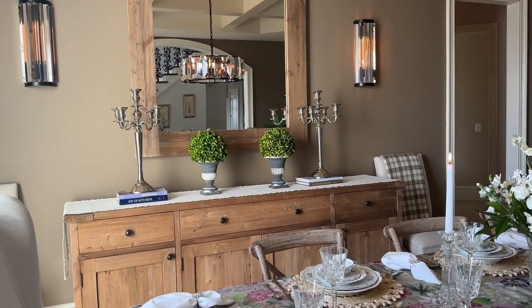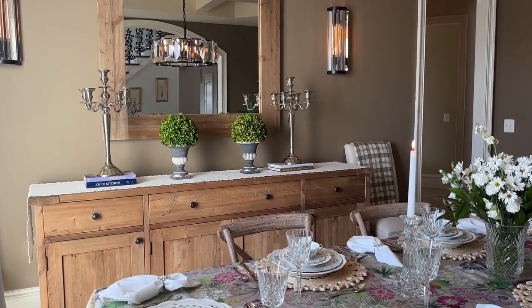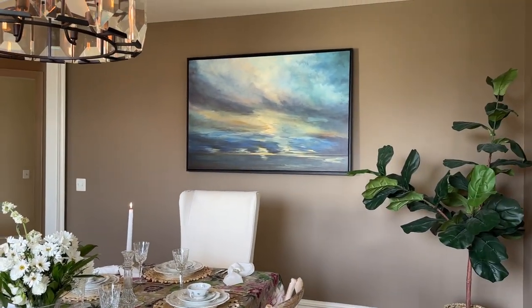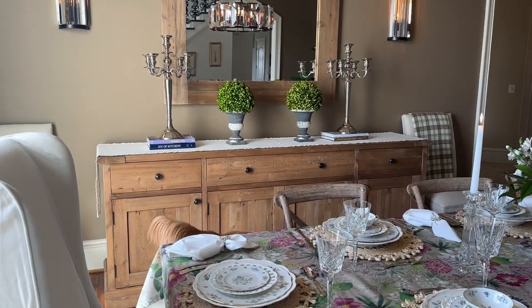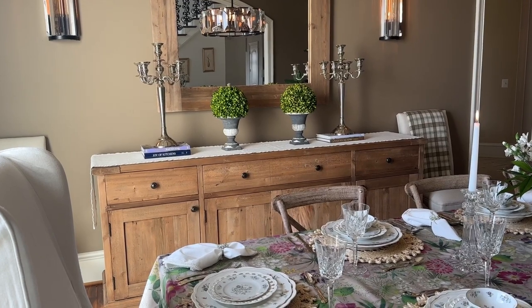Adding pastel colored items to the room will lighten it up and make it feel well-rounded. Adding in some soft pinks or blues, you know, I have color in the artwork, some lighter colors that will lighten it up and just make it feel very well-rounded.